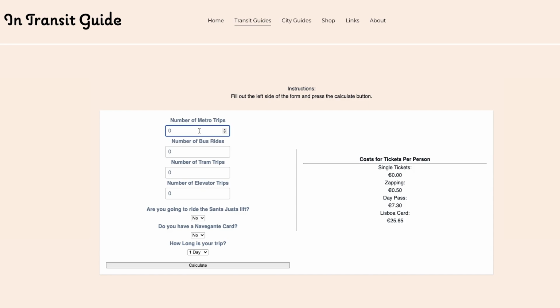In partnership with In Transit Guide, we've created a calculator to help you determine the best option for your trip. You plug in how many times you plan on taking the metro, bus, tram, and elevators, and then answer a few additional questions, and we estimate the cost for each option. For example, on our trip, we took the metro once to Lisbon from the airport. Then we took the bus 6 times, the tram once, and we rode the Santa Justa lift. Plus, we didn't already have a Navegante card, and our trip was 2 days. We press calculate and see that getting a day pass is the cheapest option, which is what we did.